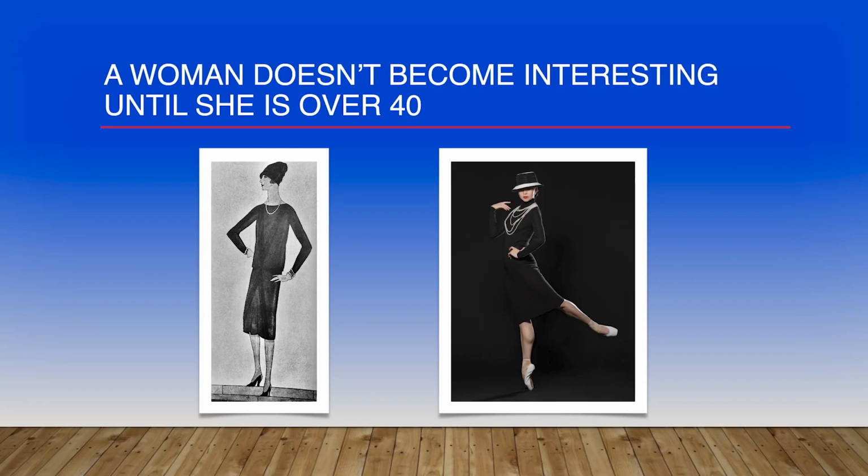Another quote: "A woman doesn't become interesting until she's over 40." Ooh, I hear a man laughing. I think it's right. So, everybody has their personal take on that. I think at 20, a woman wants to please. At 30, she wants to seduce. At 40, she wants to prove. And at 50, let's cut the bullshit and play."